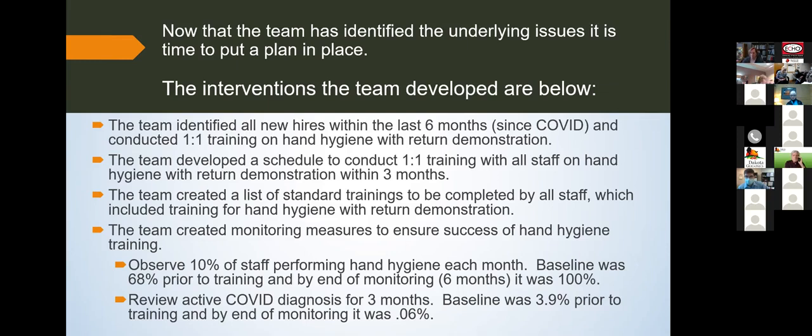They also reviewed active COVID diagnosis for 3 months. At baseline, it was 3.9%, and by the end of the monitoring period, it was 0.6%. So in this case study, you see that their interventions were highly successful.